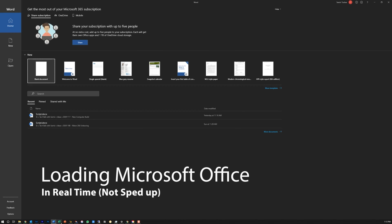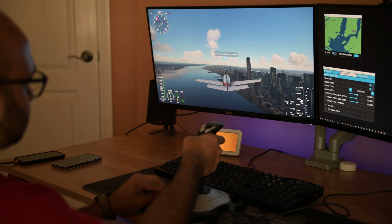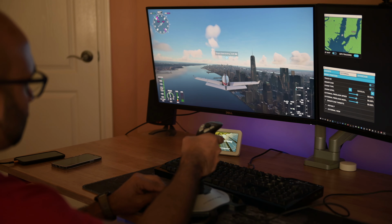You know how I said I don't plan on doing any gaming on this? Well, that's not 100% true. Did you really expect me to build a high-end computer and not do any gaming on it? This whole thing about wanting a new PC to be more productive was really just an excuse to build a computer that can run Flight Simulator smoothly.